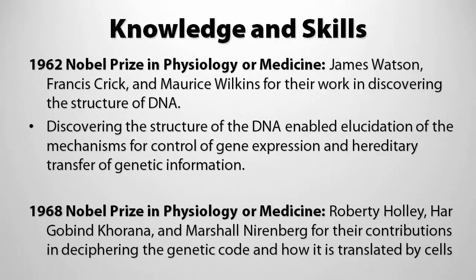The 1962 Nobel Prize in Physiology or Medicine went to James Watson, Francis Crick, and Maurice Wilkins. It's probably one of the best known Nobel Prizes in the biological sciences and is for their work in discovering the structure of DNA. Knowing the structure of DNA enabled elucidation of the mechanisms for the control of gene expression and the hereditary transfer of genetic information, and is really at the base of molecular biology. We'll be covering that in a future video.